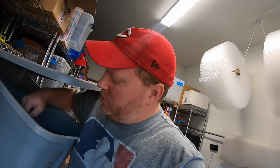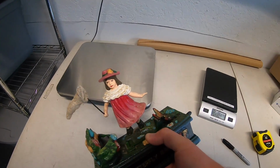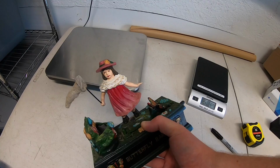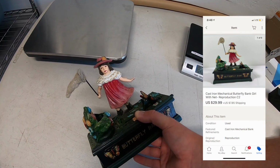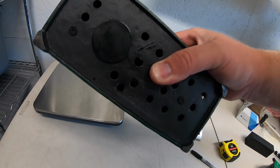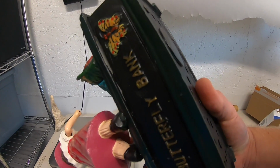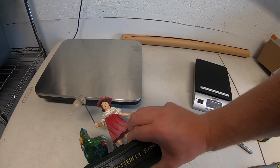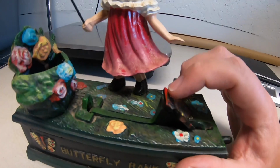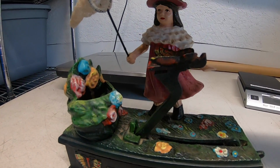Next thing going out is a cast iron bank. This is a reproduction. Got it at a garage sale probably like 2 months ago. I think I paid $7 or $8 for it. And it sold for $29.99 plus shipping. As soon as I saw it, I knew it was a reproduction. Had Phillips screws on the bottom, and you can just kind of tell a lot of this metal is kind of new. So I made sure I listed it as a reproduction. Yeah, it's pretty cool. This butterfly, you just pull that back, and then it goes right up through there.